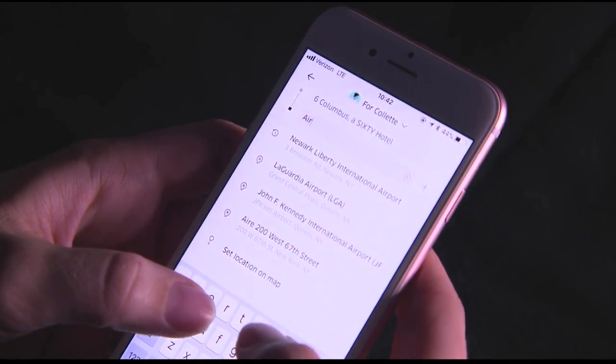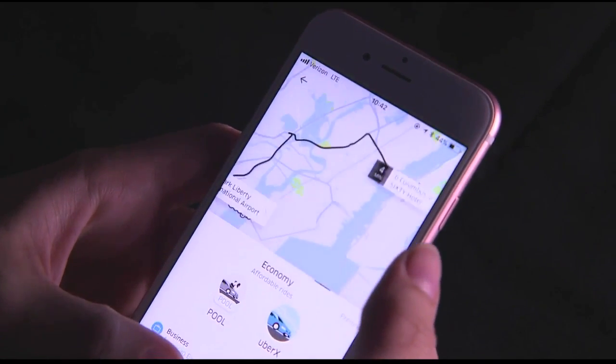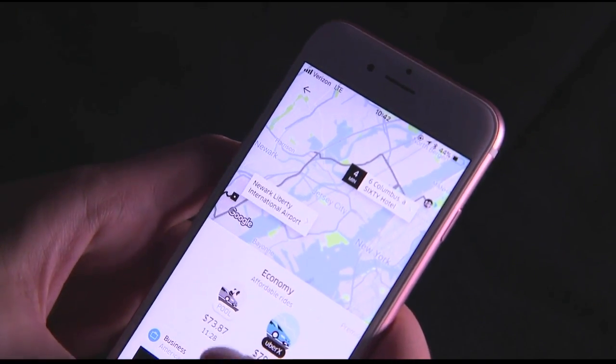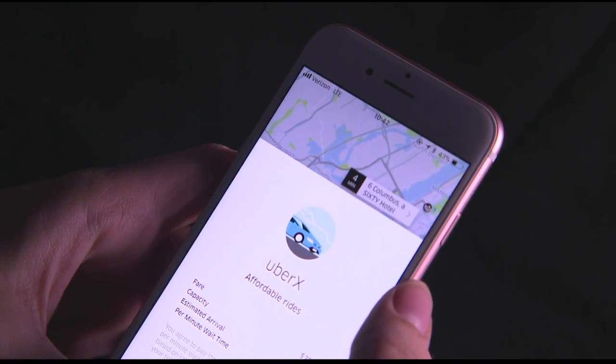The plan renews automatically each month, but users can cancel it at any time. It's currently available in Los Angeles, Denver, Orlando, Miami, and Austin, Texas. No word yet if Uber plans on expanding it to more cities.